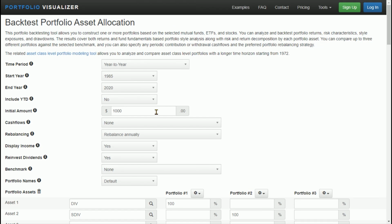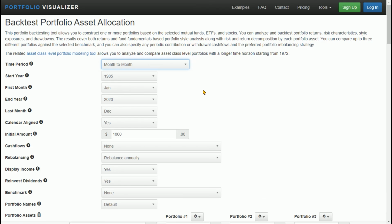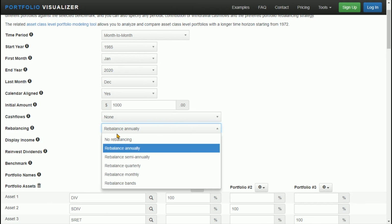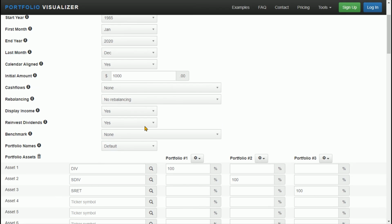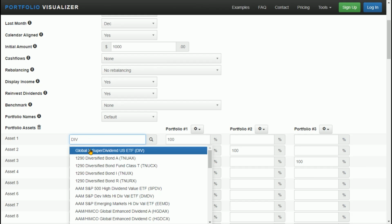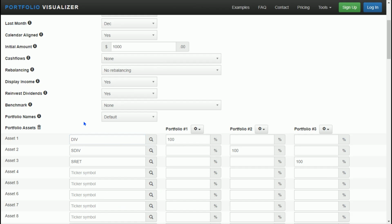So here we go. We've got $1,000, set it to month. Rebalance, no rebalancing, reinvesting dividends, yes. So we've got DIV, which is the Global X Super Dividend ETF, this one's another Global X Super Dividend ETF, and SREIT, another Global X Super Dividend. So 100, 100, 100.